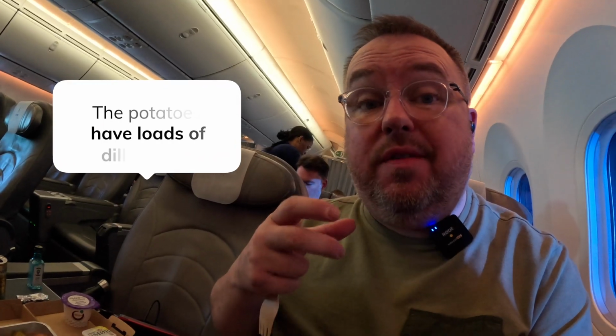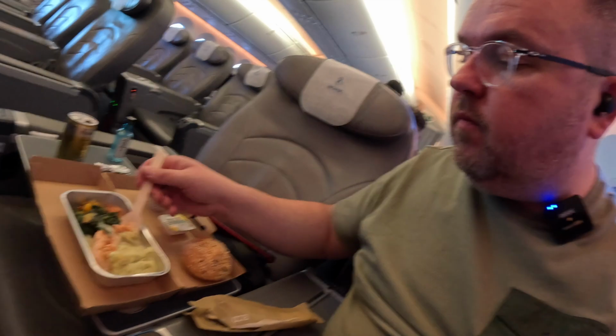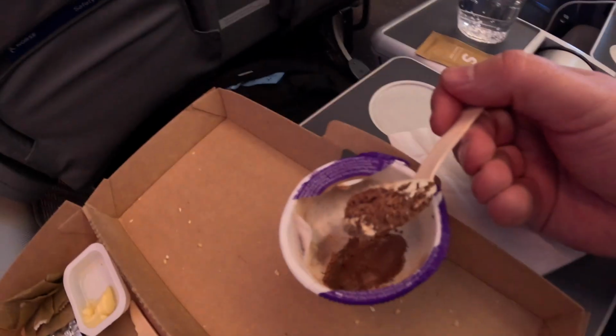The potatoes have loads of dill in them. And there's a cream sauce. The salmon is delicious.